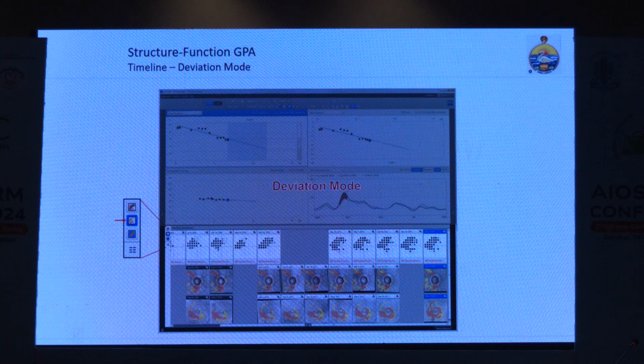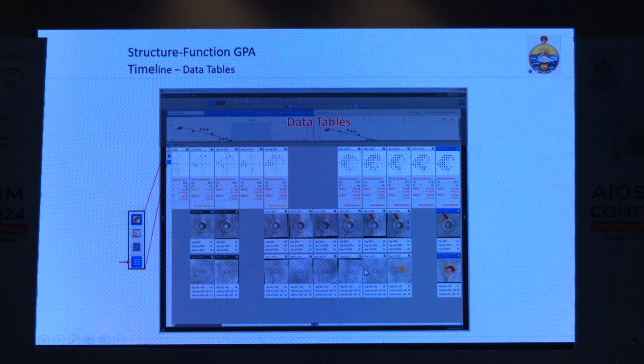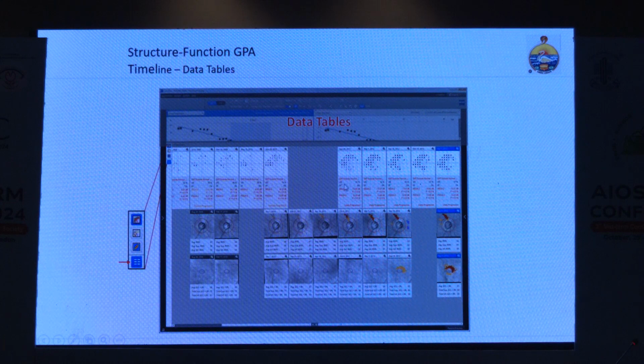It also gives us an option of timeline deviation mode. Deviation mode here is showing deviation from the normative data. Then we have a thickness and a sensitivity mode, which shows RNFL thickness and the GCL thickness. As we drop down and take the cursor down, we have the timeline of the data tables, the key indicators. They are all arranged in a timeline, and we can see how the fields are progressing.